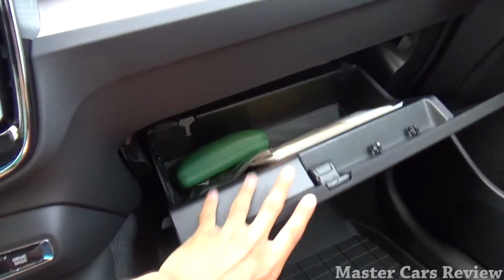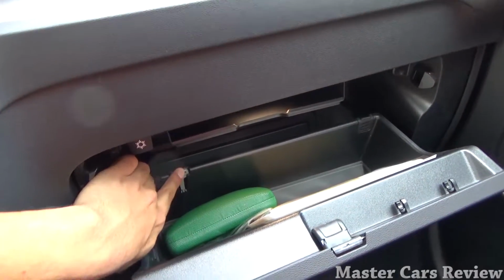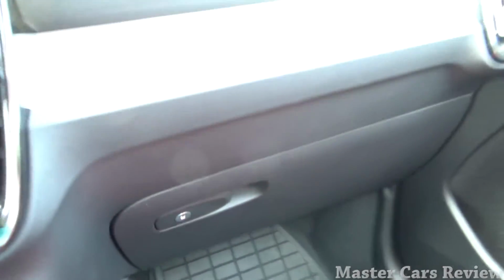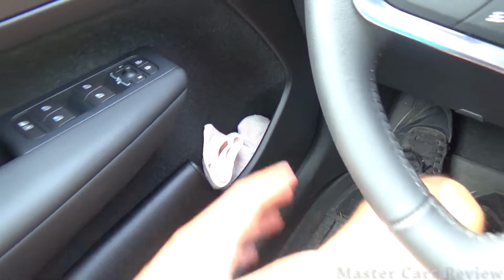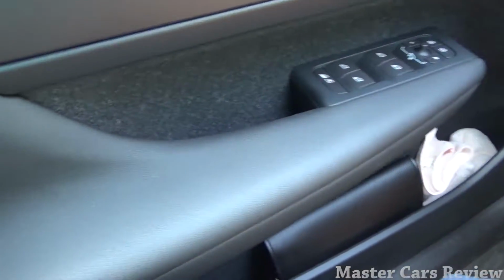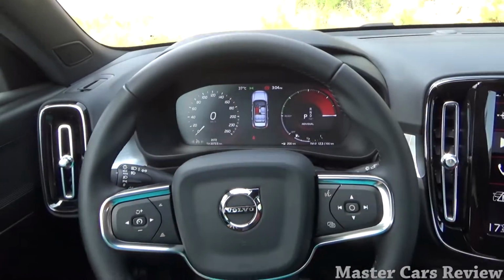Coming on to the glove box, it has also a decent size. You can put a lot of stuff. And look at this interesting thing: you have a key to lock your glove box, and it stores right there. Now the door pockets are pretty good. You have a small cup holder for maybe small bottles of water, nothing much, but it's quite wide and it's all leather wrapped. As you can see here, we have a nice elbow rest. It's all leather wrapped and this beautiful trim that you have around the car. Now let's go ahead and check out the trunk of the XC40.